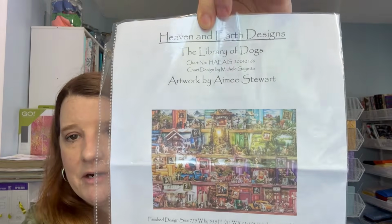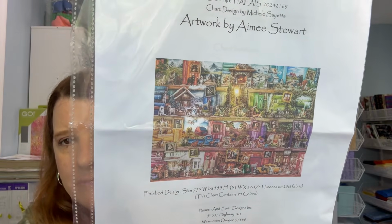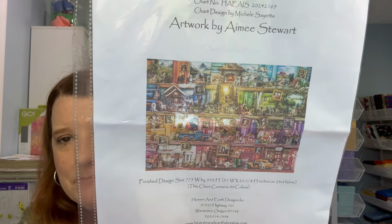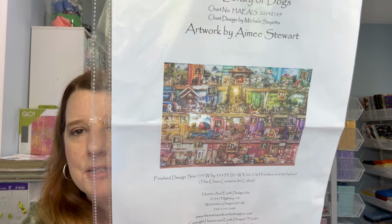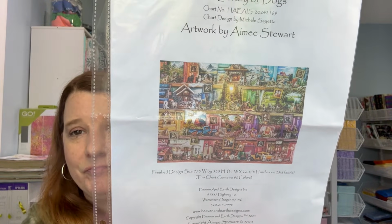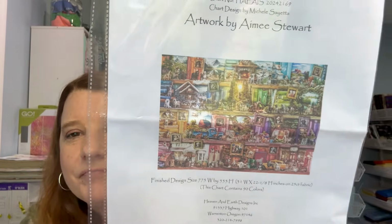This is what it'll look like when I am finished. Again, this is by Aimee Stewart, Heaven and Earth Designs. Again, I am in the left-hand corner, not very far. I have seen people do this on the Heaven and Earth website or the Facebook page, and it is pretty. I just want to get to some of them dogs.